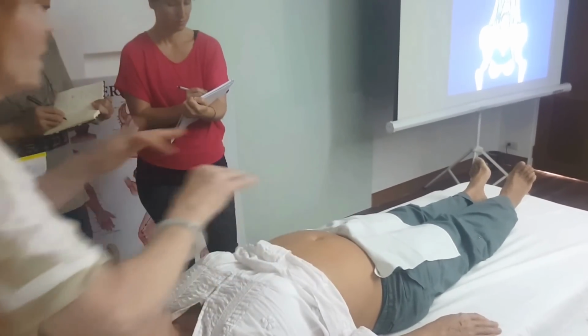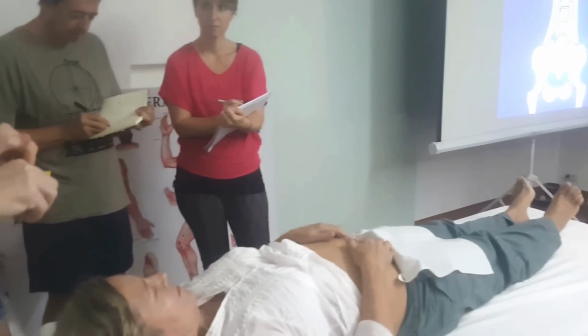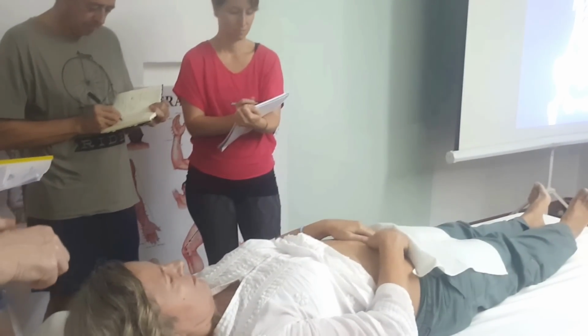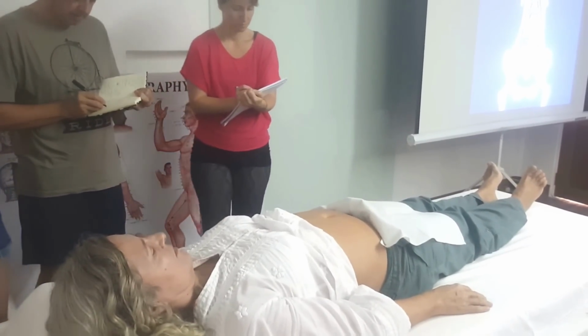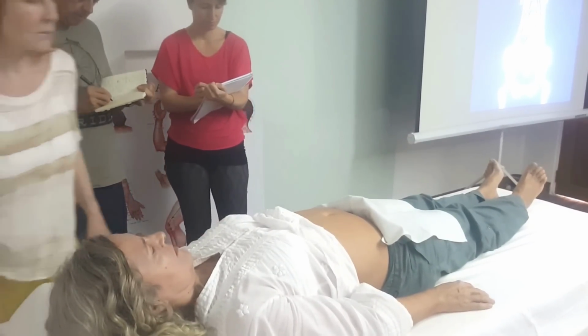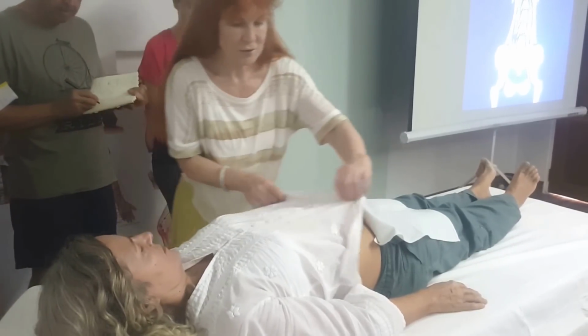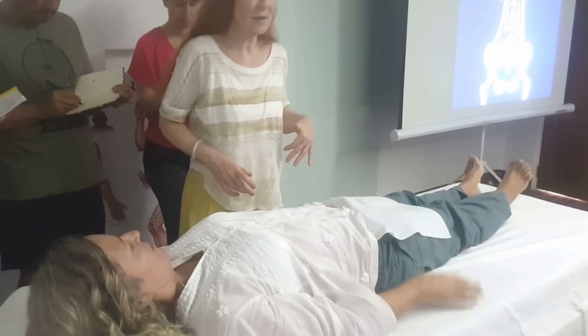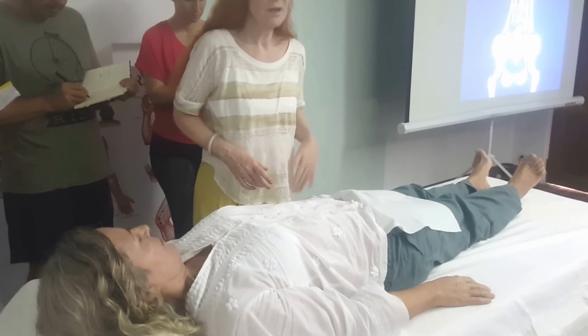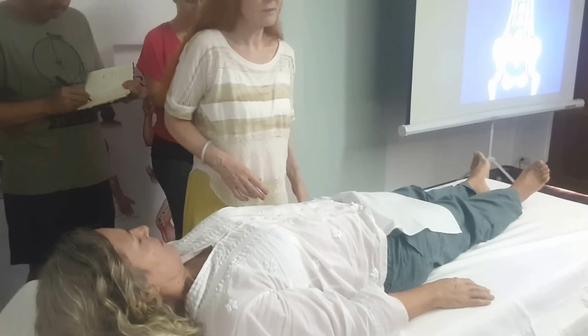So in the moment when she straightens her leg, I pull up the bladder, pull up. And that is lifting the bladder. So that can also help women when they have incontinence. But another thing is that Master Chia always tells us that we should also practice ourselves.